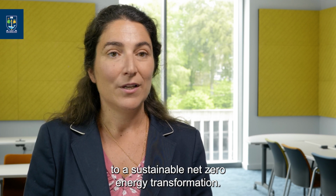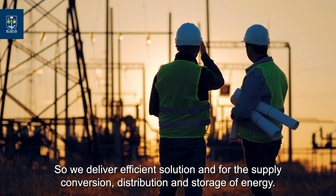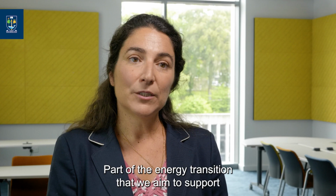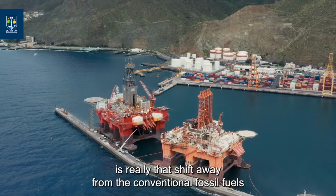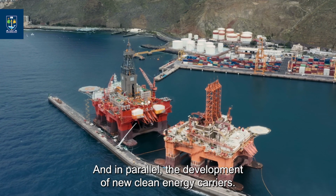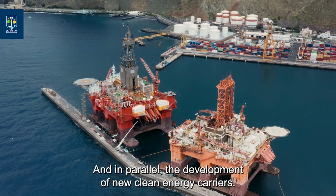Our Energy and Sustainability Research Group takes a whole system approach to a sustainable net zero energy transformation. So we deliver efficient solutions for the supply, conversion, distribution, and storage of energy. Part of the energy transition that we aim to support is really that shift away from the conventional fossil fuels and the conventional way of using such fossil fuels, and in parallel, the development of new clean energy carriers.